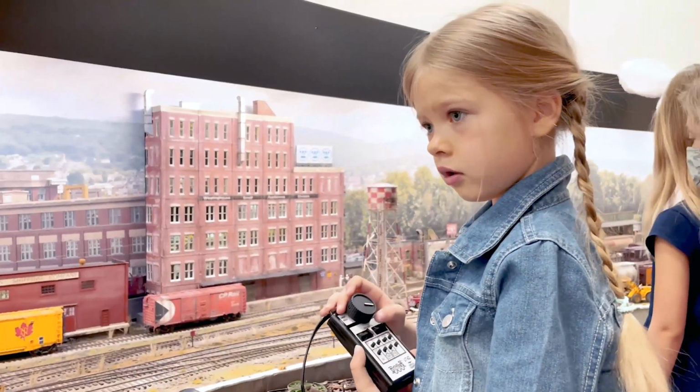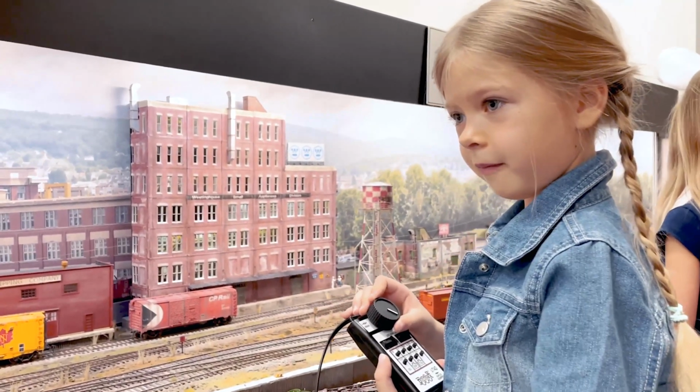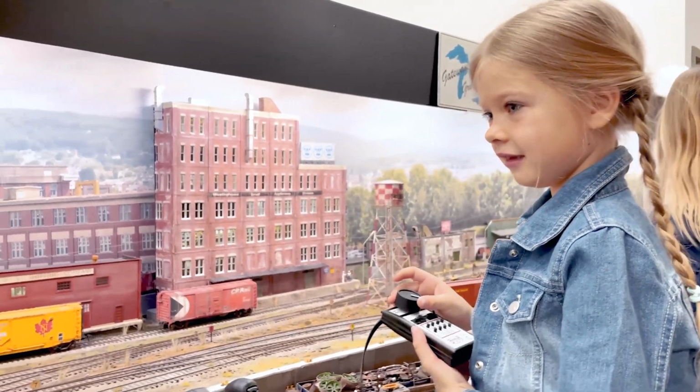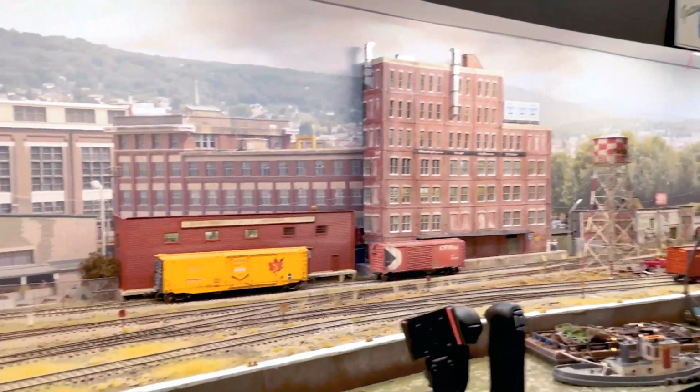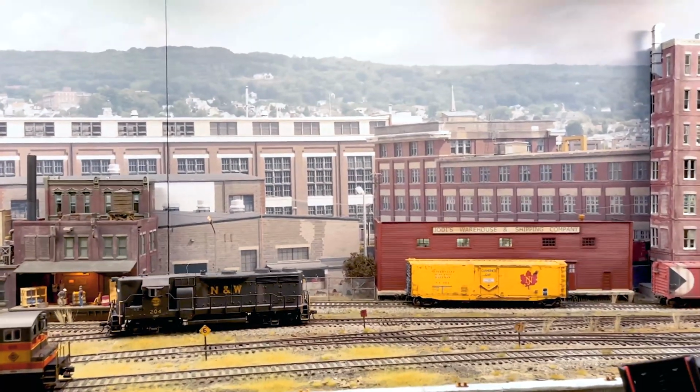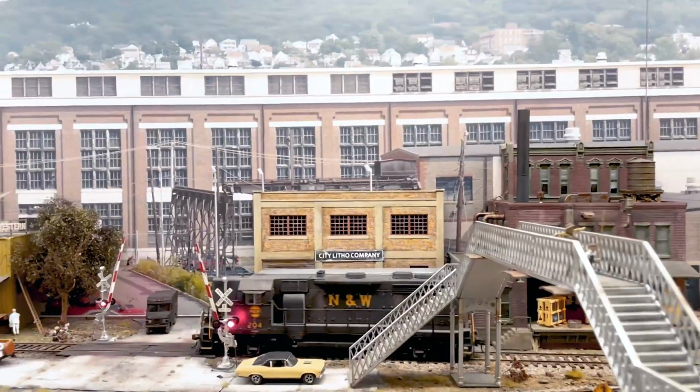Our O-scale layout over there, we actually allow people to operate it. And we tell them what switching moves to make. And the young people, 9, 10, 11, 12, 13, 14, they love to operate it. The adults are kind of afraid of it, but younger people are like, yeah, let me do it. And so they do a great job. They figure out it's kind of like a game you would do on your phone, only it's real life because it's an operating train.